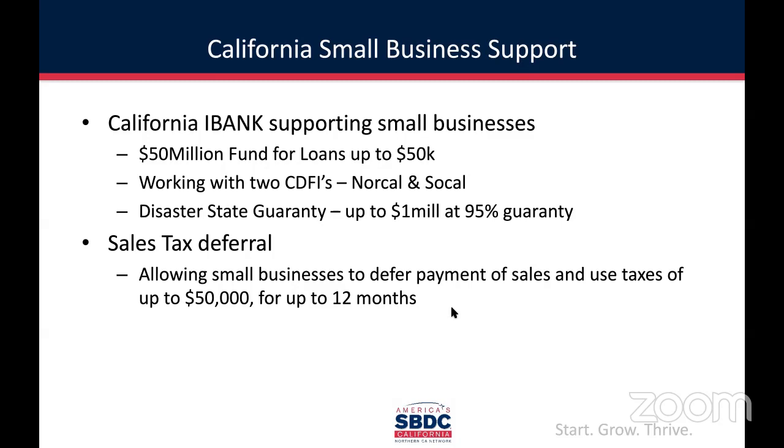And these are disaster loans. I should have put the rate in here, but they're up to about $1 million at a 95% guarantee. So the state guarantees it at 95%, and then the lender will lend up to $1 million. They're a 4.25% loan, and the loans range between 20 or 30 years, depending on the lender. It's a great deal. It's very similar to the Triple P, but it pays for everything outside of what the Triple P does not pay for.